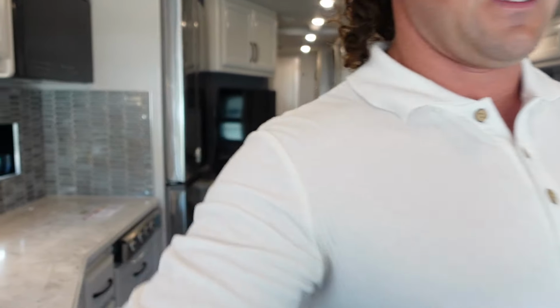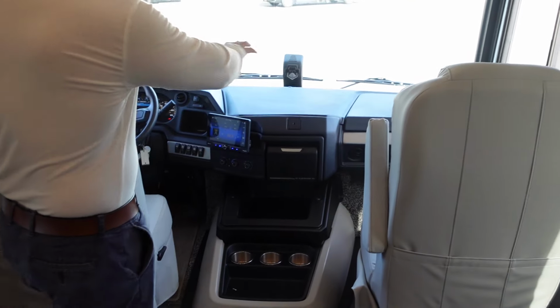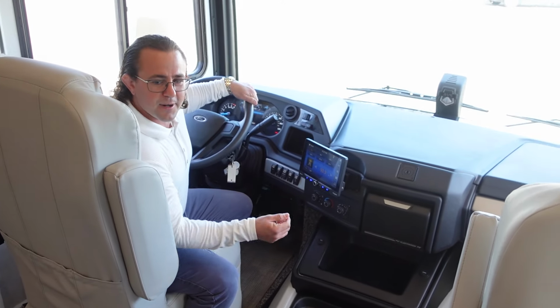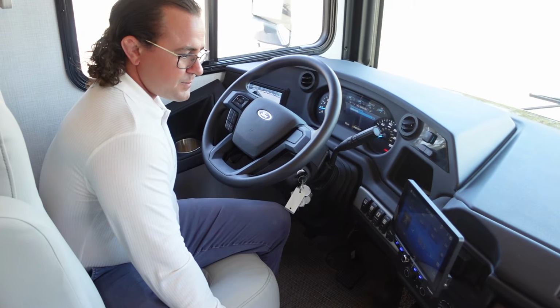But before I go too much into it, I want to start up front here because what's going on with the chassis in your cab area here is really cool. They've completely redesigned this cab, I think it was 2 years ago, to make it a little bit more automotive and, come on up here, honey, and comfortable for your drive.